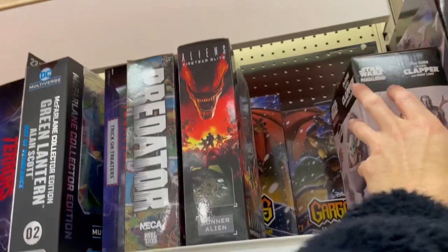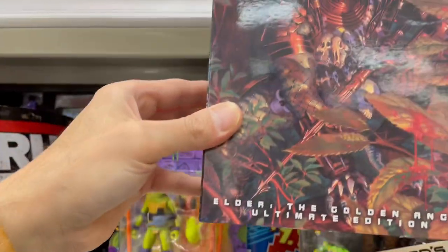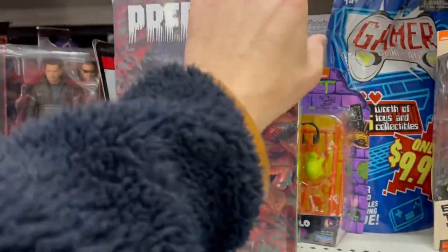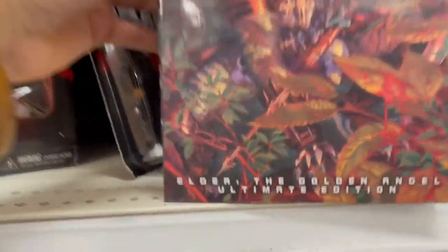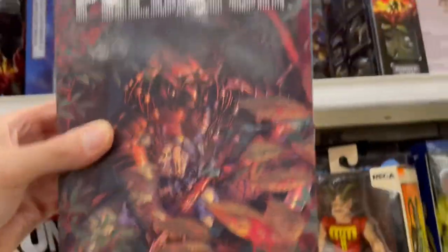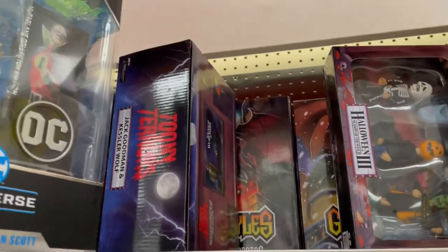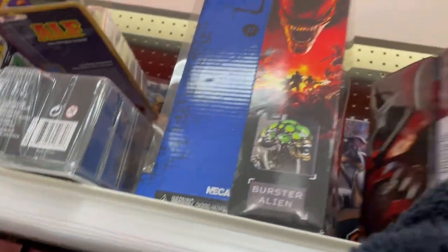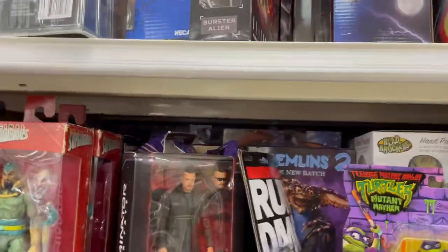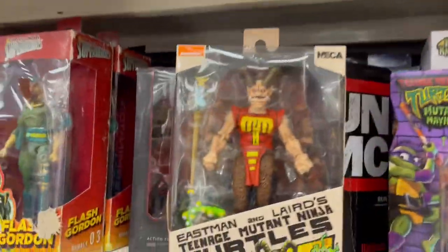I'm not even sure. Not an alien, Predator, Elder, Golden Angel, Ultimate Edition, Predator. Look at that. Oh, wow, that got bad to the bone. I'm not seeing the one and only Willie Nelson. I'm not seeing Clint. We're still hunting. Whoa.